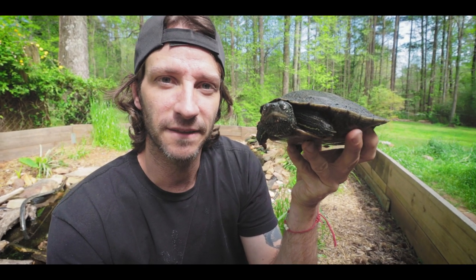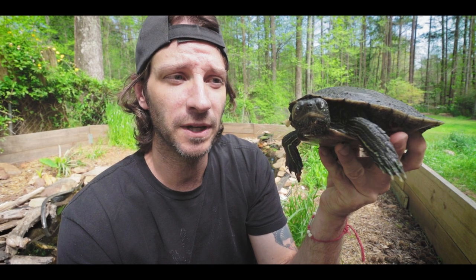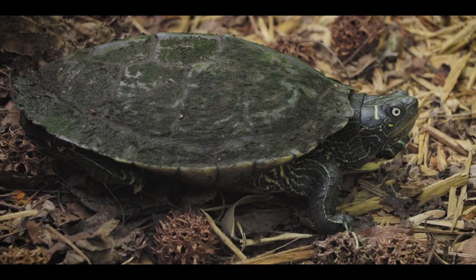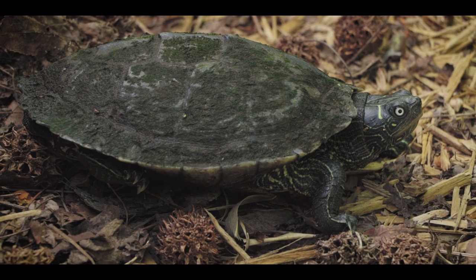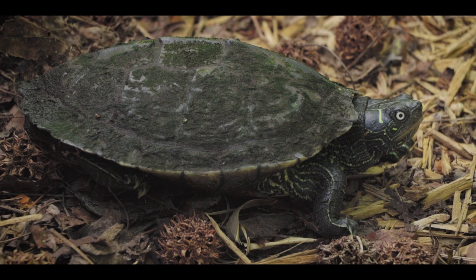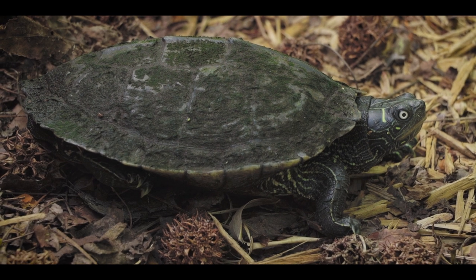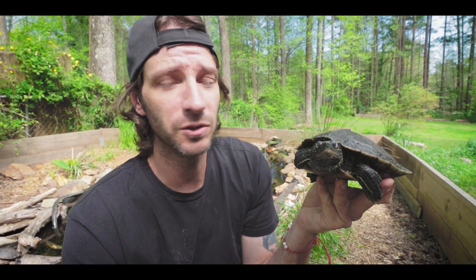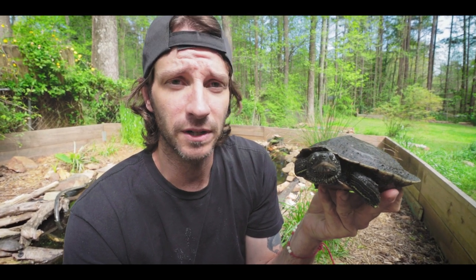So really neat. I actually like these guys a lot. They're readily available in the pet trade. You'll often see these guys at Petco, PetSmart, and once you get them adapted, they do really well. Sometimes it's touch and go in the beginning, because usually they're not kept very well, especially in those stores. So for me, I find that they do the best outside, just like all my turtles.